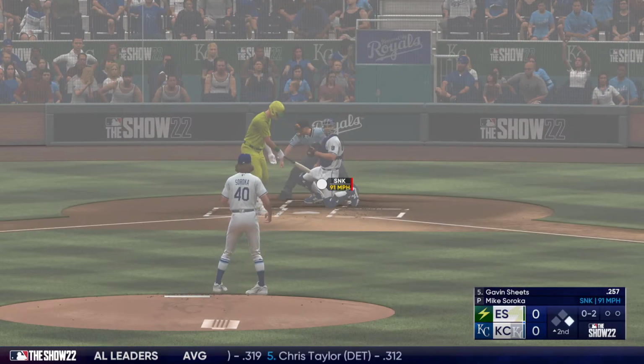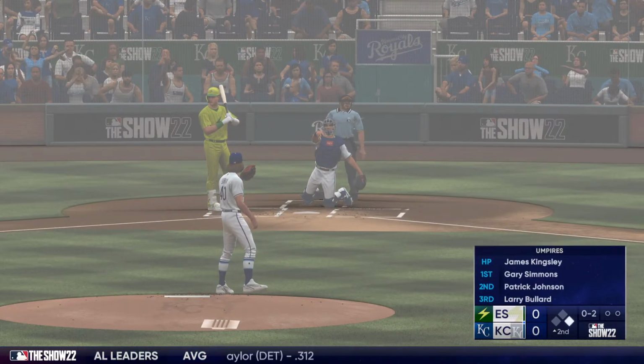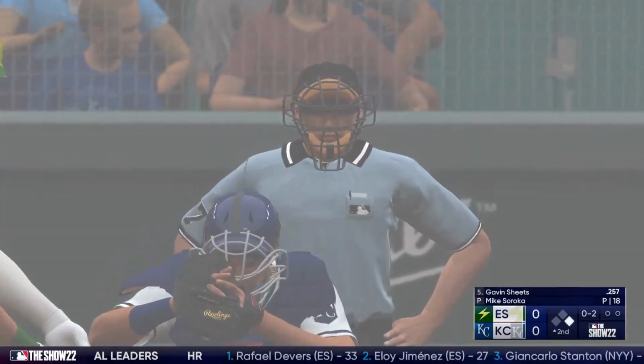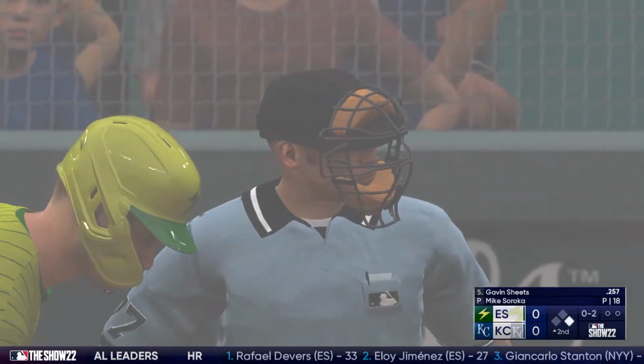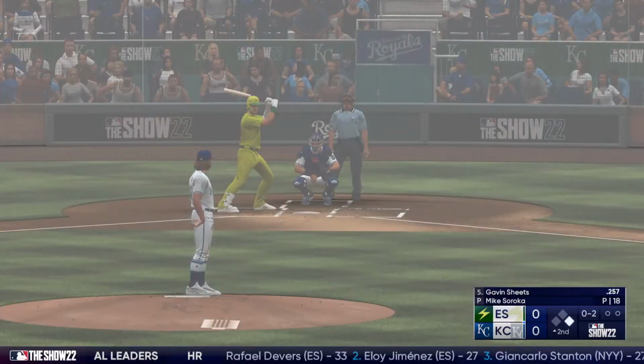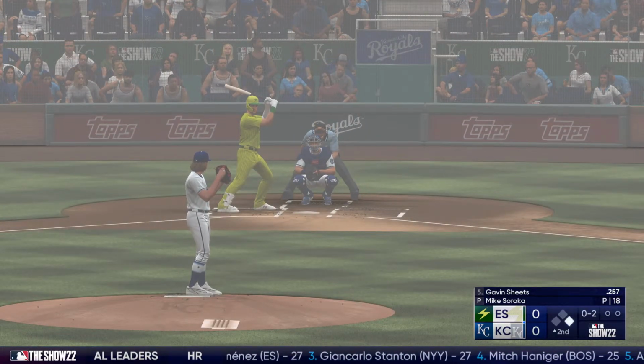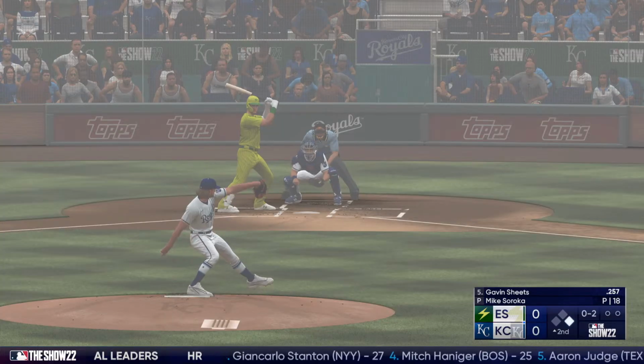And he's down 0-2 as he swings through it. James Kingsley, our plate umpire, consistent and maybe a little generous on the edges. Yeah, Boog, he'll give a little bit on the edges, like you said, but from what I've seen, he usually does that when a guy is just commanding those parts of the strike zone, and essentially the guy's earned it.